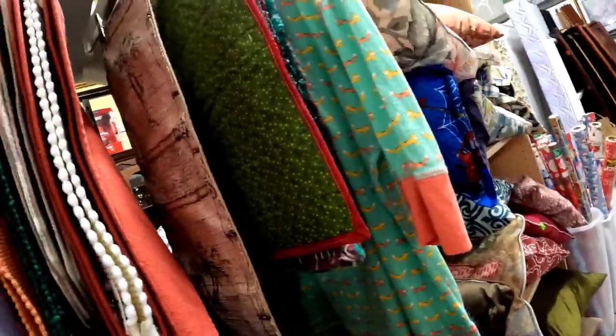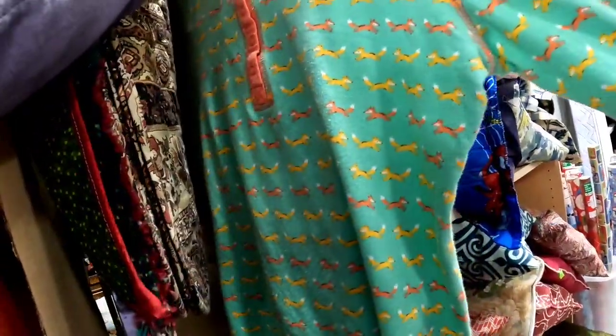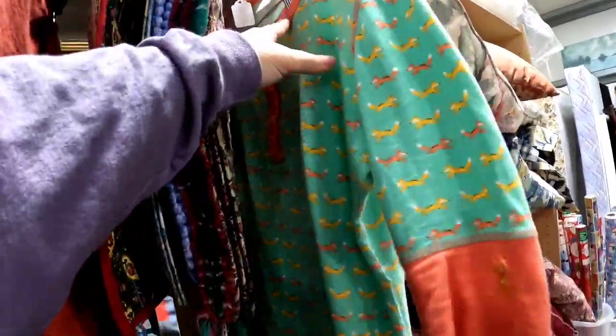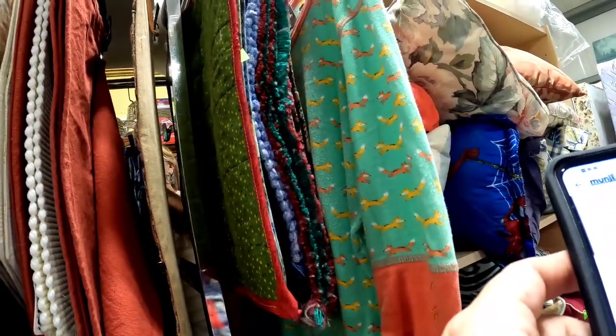Now, these are kind of out of place, if you see. There is this set of pajamas here at the end that really was standing out to me, and I was kind of like, what are these doing there? But they felt really soft, and they have little foxes all over them. So I was trying to see if there was a price, and all that it said on the tag was that it was 2-piece. So I'm going to get my phone out and check to see.